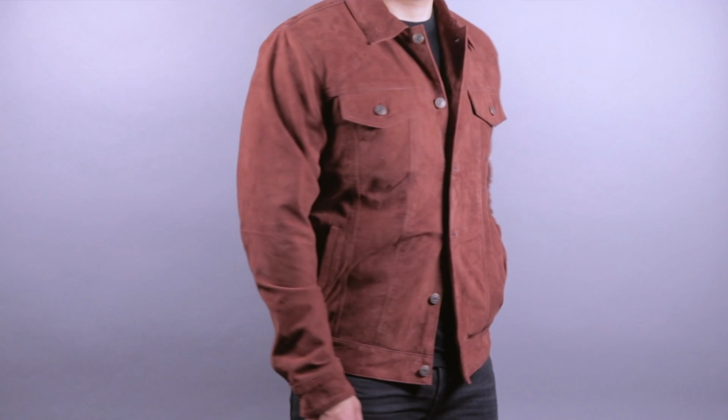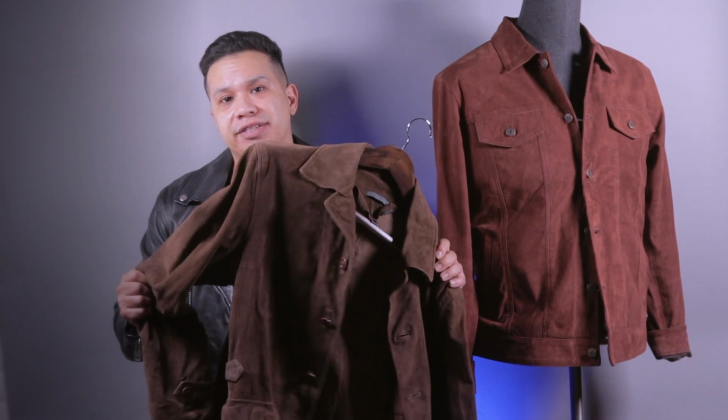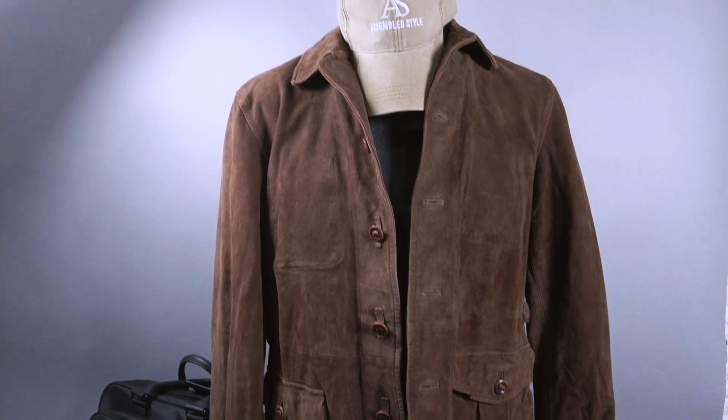Overall, I think this is a pretty good entry-level suede jacket, with the lining being my only drawback. But for the price, for what you're getting, it's very fair in my opinion. Now, I actually spent more on lesser quality suede, and while I was digging through my suede jacket collection, it feels very similar to my John Varvatos coat, texture and everything really.